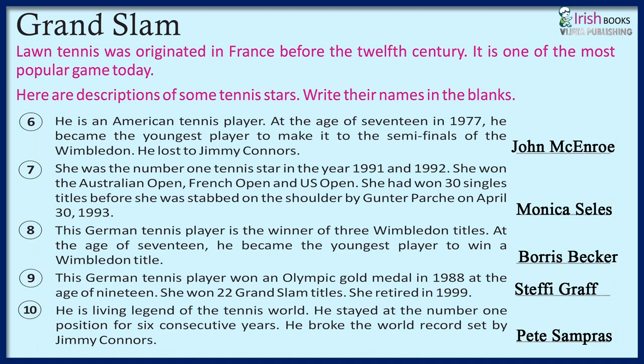7. She was the number one tennis star in the year 1991 and 1992. She won the Australian Open, French Open and US Open. She had won 30 singles titles before she was stabbed on the shoulder by Gunter Parche on April 30, 1993. 8. This German tennis player is the winner of 3 Wimbledon titles. At the age of 17, he became the youngest player to win a Wimbledon title.